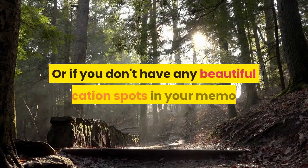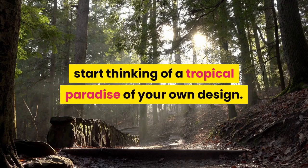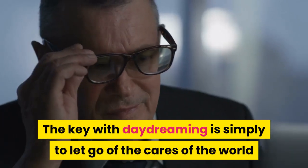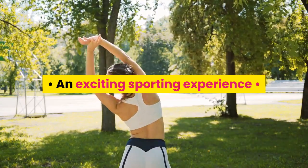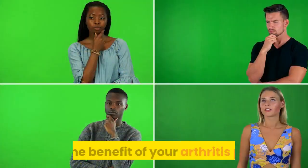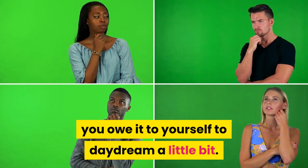Or if you don't have any beautiful vacation spots in your memory, start thinking of a tropical paradise of your own design. The key with daydreaming is simply to let go of the cares of the world and to start thinking about a serene setting. Other possible daydreams include an exciting sporting experience, getting on a TV show, becoming rich. For the benefit of your arthritis pain, you owe it to yourself to daydream a little bit.